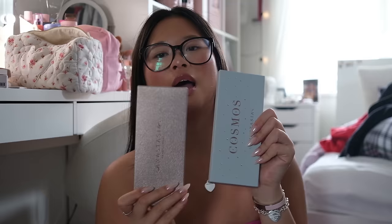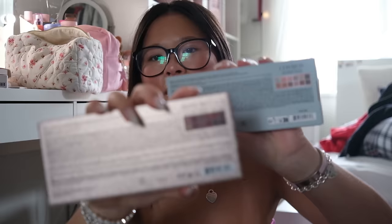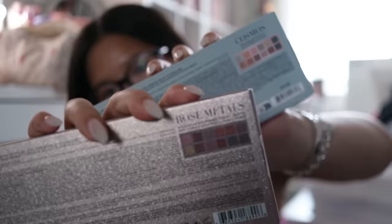I'm gonna pick one eyeshadow palette because I don't need all of them. Looking at the colors on the back, they both just look really good, so I don't know. Okay, next we have a shit ton of lip liners, and Anastasia lip liners are actually so good.